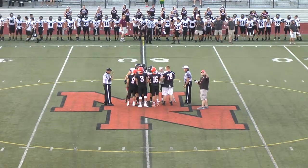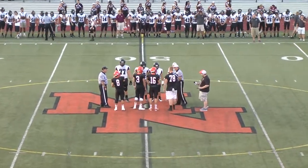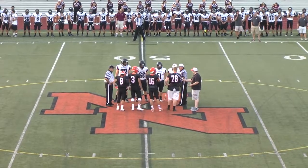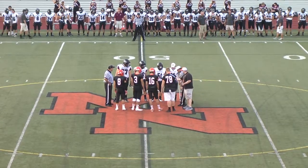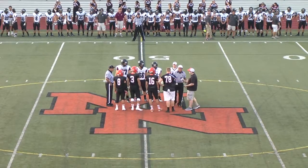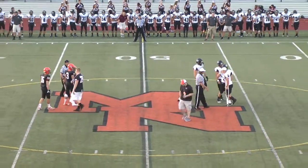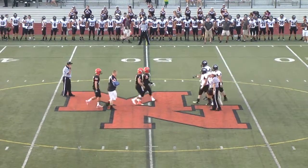Number 16, Cameron Mathis, and number 78, Luke Lazowicki. Marple Newtown has won the toss. They've elected to defer to the second half. Radnor will receive. Harmon, you good? Yeah. Harmon's good.